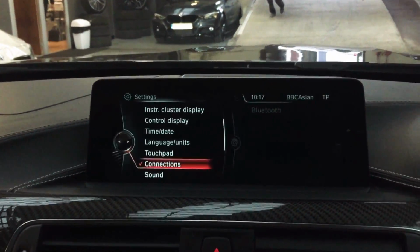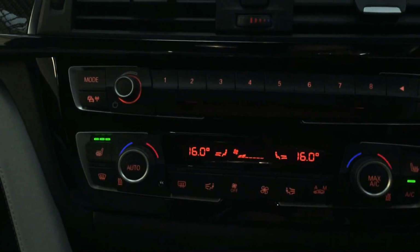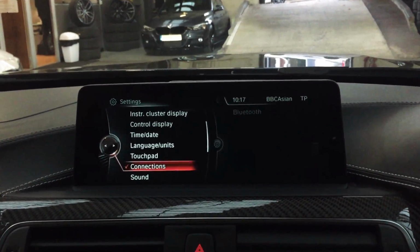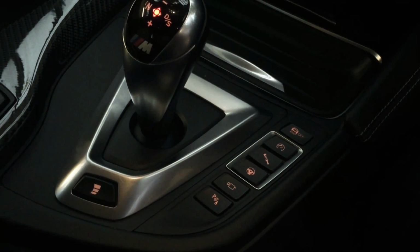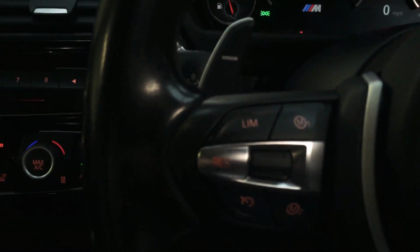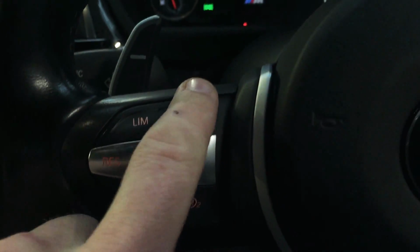It has the M Sport adaptive suspension. As I mentioned earlier, we do have the heated leather seats. It has the professional media, professional nav pack. There we have all your driver modes, your driver settings for the gearbox, suspension and steering, flappy paddles for the gearbox, all your different M modes.